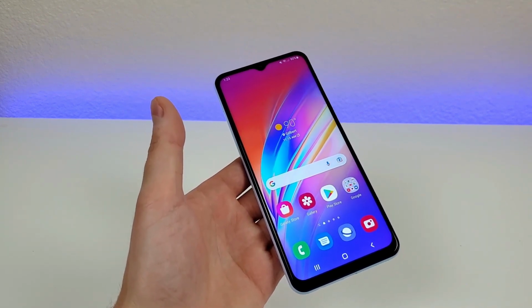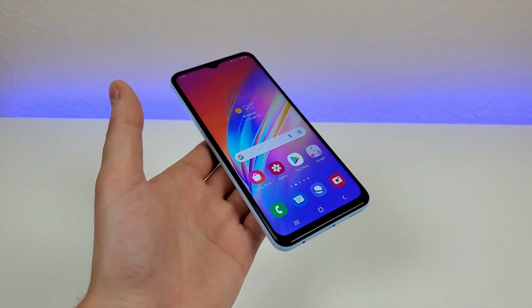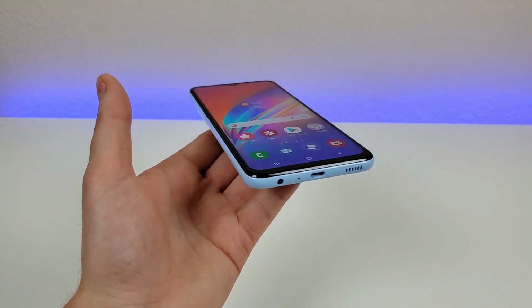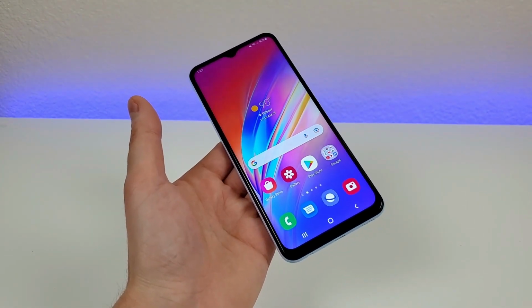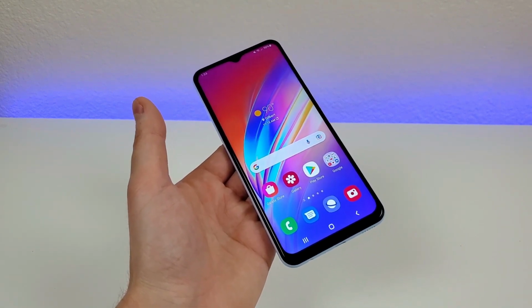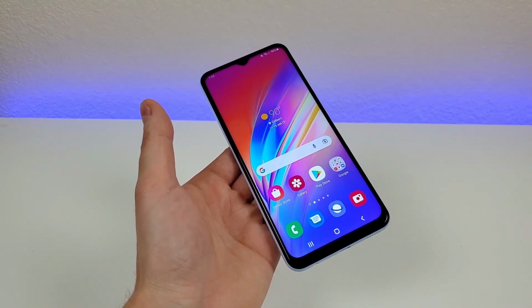For example, the Galaxy A53 5G has no headphone jack, and I'm pretty sure the A33 5G also doesn't have a headphone jack. So at least with the A23, we still do have that, and I know that by now many people use Bluetooth headphones as their go-to, but at the same time, I'm sure many of us have traditional wired headphones laying around, or maybe you even prefer to use wired headphones.